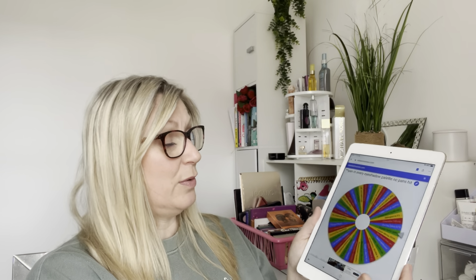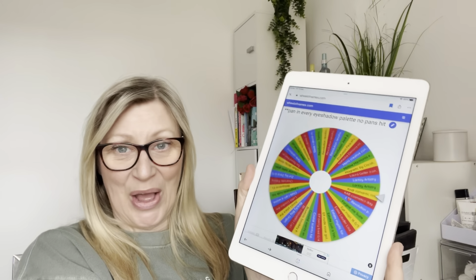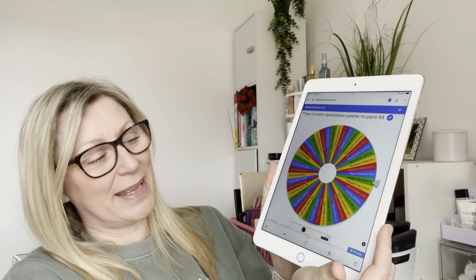Palette number 2 is, oh, here we go. It's so slow. That wasn't a very good spin. Mellow Harmonia Eyeshadow Quad 04. Okay. Oh, Mellow. I think I like Mellow. I've had some nice products from them. Okay, that's good.